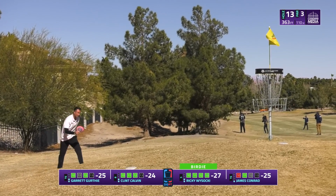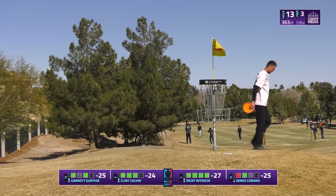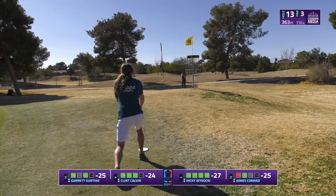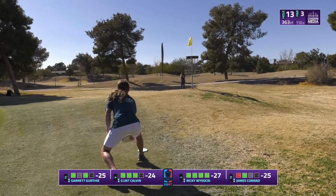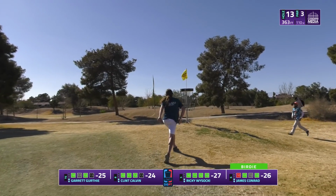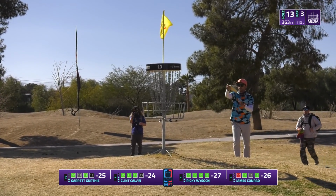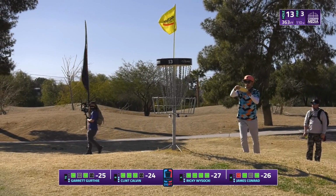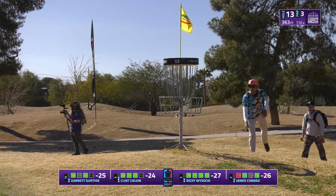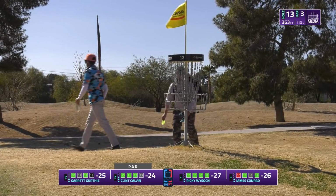Just over the rim for Ricky. That's another birdie. And he's keeping up a pretty good pace here. Yeah, that's 4 in a row for Ricky after that bogey to close out the front 9. Clint's going to tap in a par.